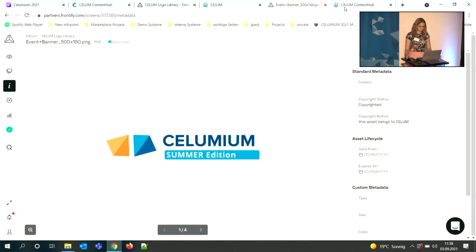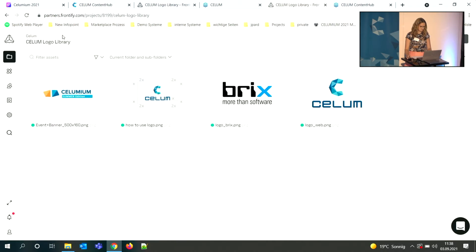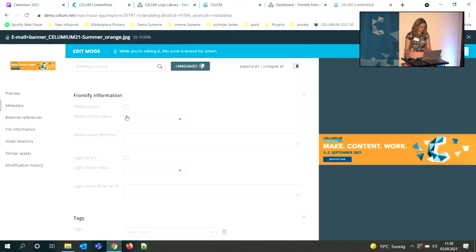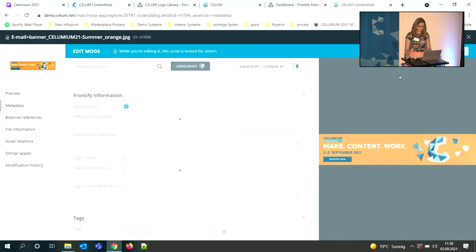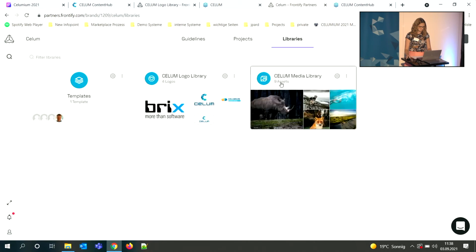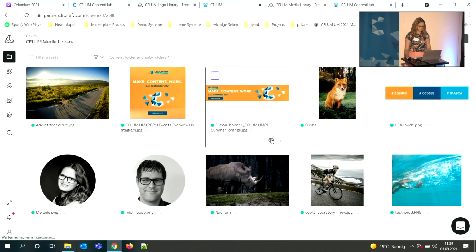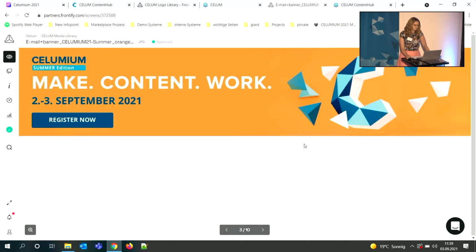And now we go back into the... have I selected a library? No? Okay. Library is also relevant here. Yes, media library in this case. I'm saving the changes, and when I go into my media library, the asset should be there within a few seconds. Let's wait a moment. Yes, it works out.